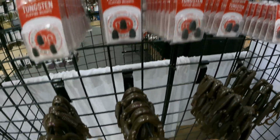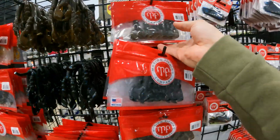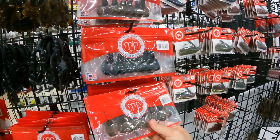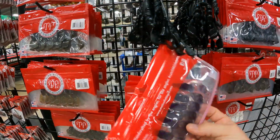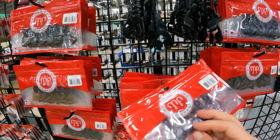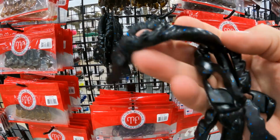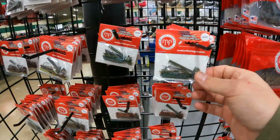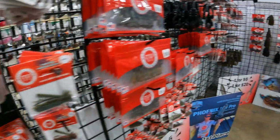tungstens, more of these little brush hog looking things, flipping jigs. These penny crawls are great. They have a color here called, there it is. I think it's called grapeseed. I think this would be a great little, it's like smoke is another kind of color they call that. These little penny crawls are great for finesse jigs. We got football jigs and we got finesse jigs. So this blue-green color, this thing right here, goes real well.